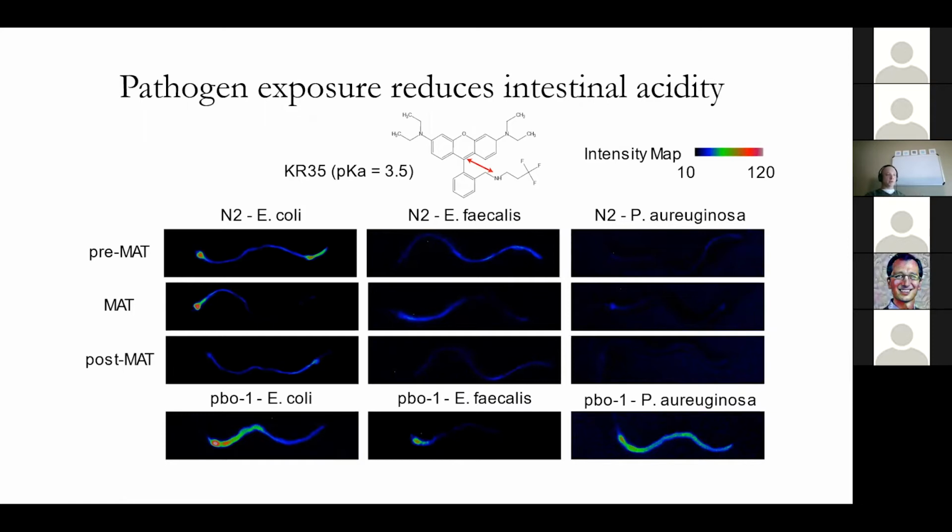consistent with a failure in transporting protons across the cytoplasmic membrane, from the lumen to the pseudocoelomic space. This appeared to be less affected in these pbo-1 mutants. So the ability to titrate the pH in these animals seemed to depend, at least in part, on the function of pbo-1.